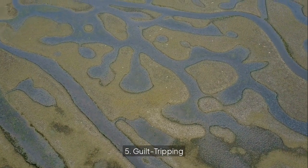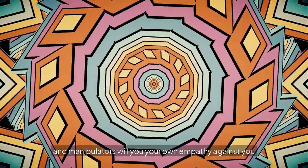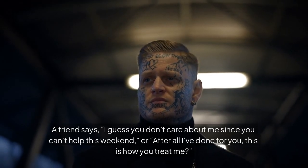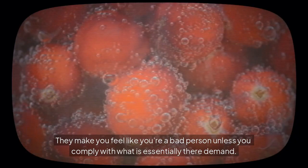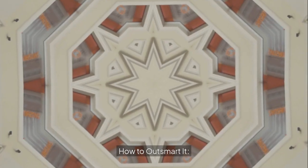Five. Guilt tripping. Guilt is one of the easiest emotions to manipulate, and manipulators will use your own empathy against you. Scenario: a friend says, "I guess you don't care about me since you can't help this weekend," or, "After all I've done for you, this is how you treat me." Manipulators exploit empathy. They make you feel like you're a bad person unless you comply with what is essentially their demand.